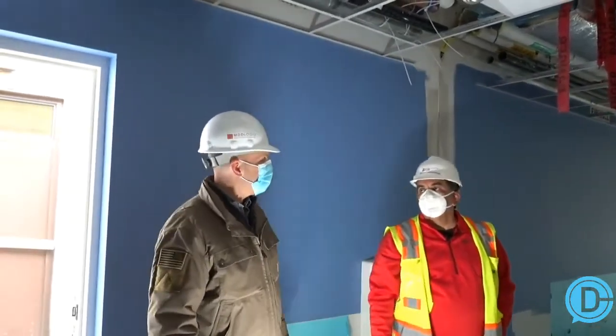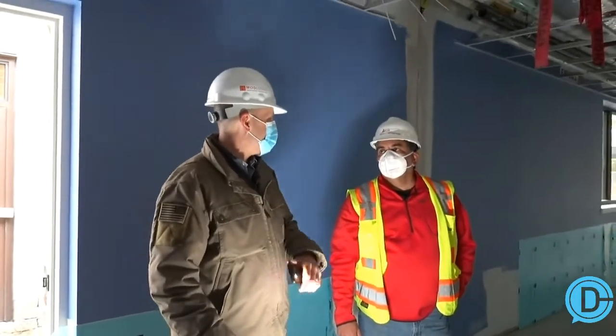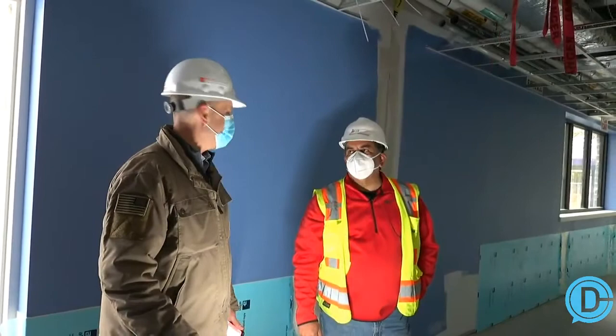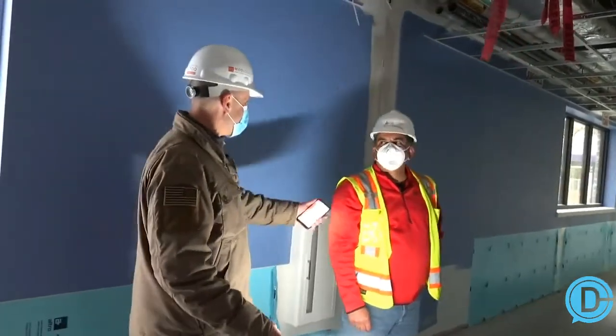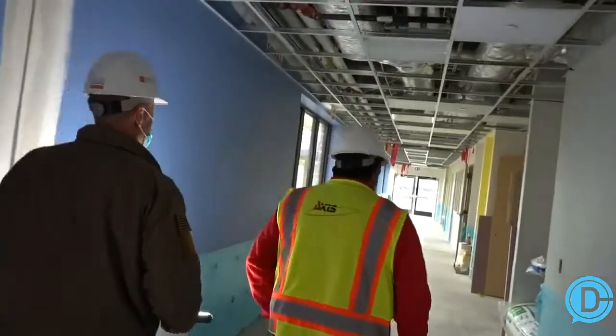So in layman's terms, basically you can take the meds, put them in a tube, and just like the Jetsons, it's going to zip it down to wherever they need it. That's exactly right. I love it. Remember the Jetsons? I do. Showing my age. Let's walk down here.